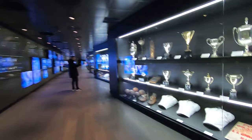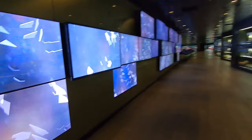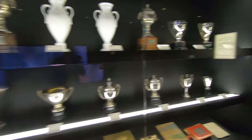So right after the audio guide sales desk, you come into what seems to be probably the biggest museum and trophy room that I have ever seen at a football club. The reason I am just voicing over a lot of this section is because of these screens that I just pointed out, playing a lot of old legendary moments from Real Madrid's past. There's a lot of commentary, a lot of music on there, and I want you to be able to hear me properly when I'm going through the trophy room.